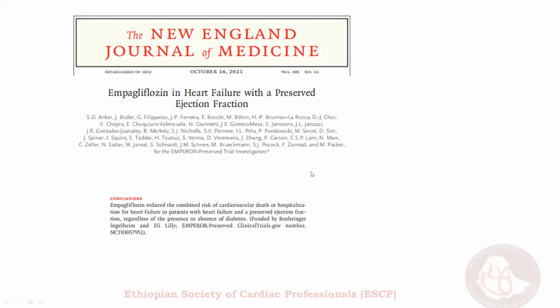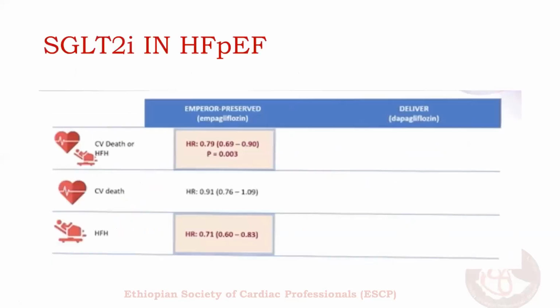So the conclusion of this paper was that empagliflozin reduced the combined risk of cardiovascular death or hospitalization for heart failure in patients with heart failure and preserved ejection fraction, regardless of the presence or absence of diabetes. This is one of the most promising trials to date regarding this topic of SGLT2 inhibitors. There is also another trial ongoing, the DELIVER trial. The primary reports are saying it has a good outcome. It's one of the studies which will come up with a better report. So this is just to show EMPEROR-Preserved with empagliflozin. Now the DELIVER trial is going on.